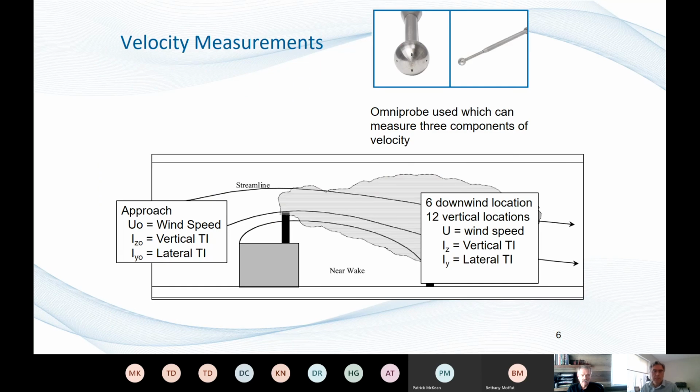So we did velocity deficit measurements upwind of the building, basically the wind flow undisturbed, and then downwind of the building to see at different distances what was the effect of the different structures. And along with velocity deficit, we also looked at the turbulence intensity. So we used an Omni probe, like you can see there in the picture, and we tried to see how the plume is interacting with the specific structure as you get to different locations downwind from the source.